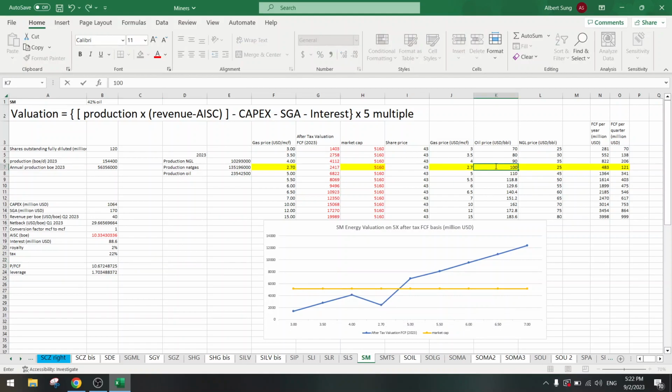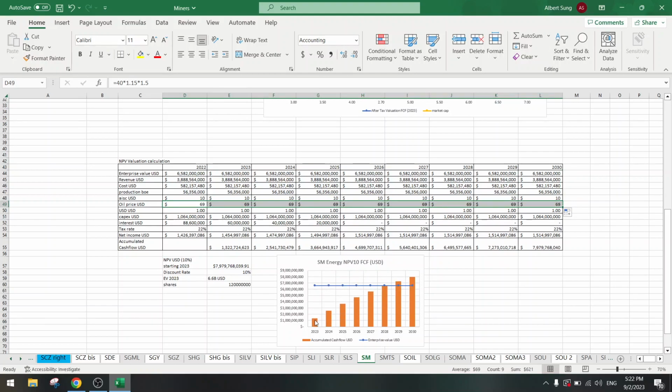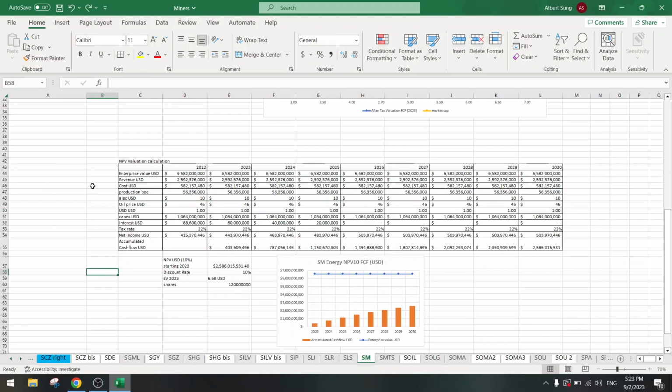But okay, if oil goes up to 100, then it's a pretty good company with leverage to oil and gas. And you can see that here as well, if we do times 1.5, if oil goes up 50%, then we get the following situation. Then everything changes. If oil goes to 120, then the cash flows will come in very fast. So you need to get the oil price right. Is it going to go to 120? I don't know.